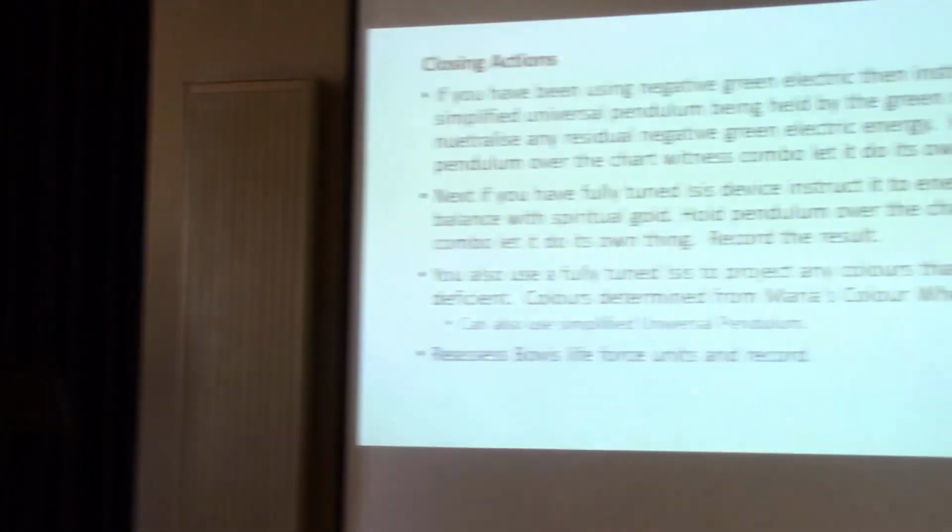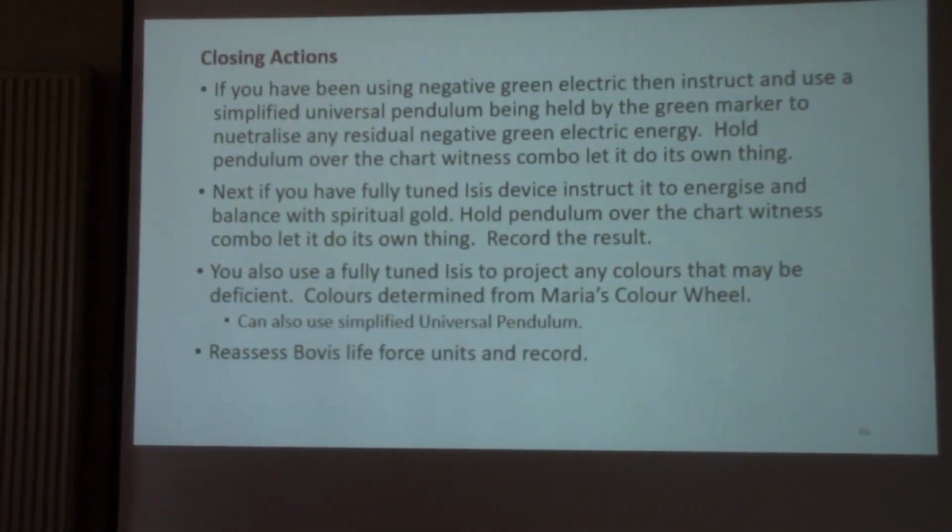Closing actions. If you've been using negative green electric and whatever it is, put in some positive green, either by a universal pendulum or something else, or a fully tuned Isis device, and so on. And reassess the Bovis life force units.